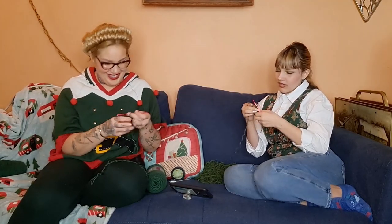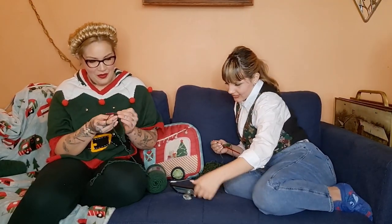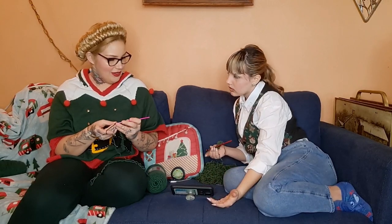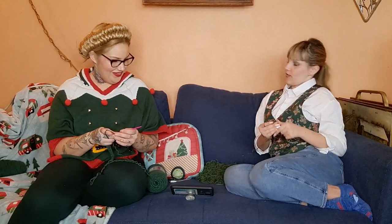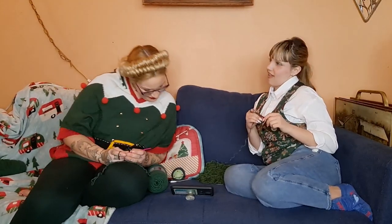No, it's half double crochet into back loops every row until it reaches the width. You're cheating. I'm not cheating. So wait, how many do you chain at the end? One. Oh, one? Yes. And then you turn. Okay. I'm going to keep going where I am, and I'm going to win.